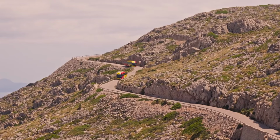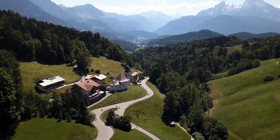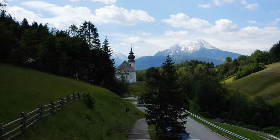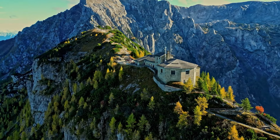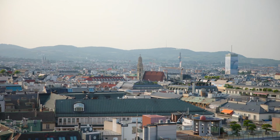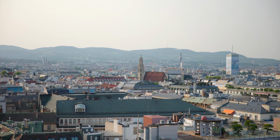It's accessible via a breathtaking bus ride up a steep mountain road, followed by an elevator ride through the heart of the mountain. The building now houses a restaurant and offers one of the most spectacular views in the Alps. From here, you can see across the entire Berchtesgaden region and even into Austria.